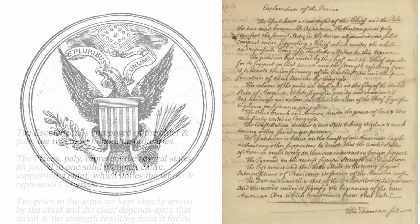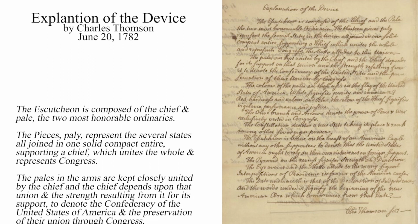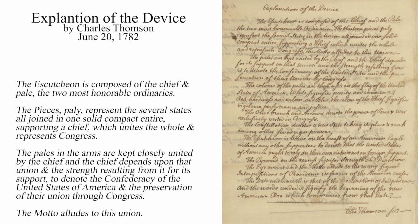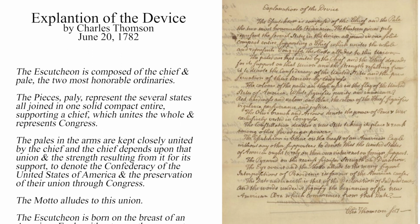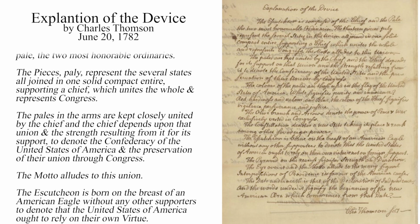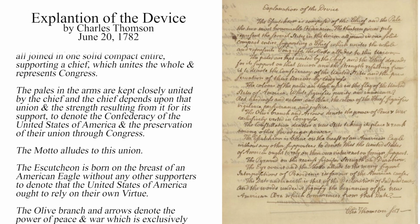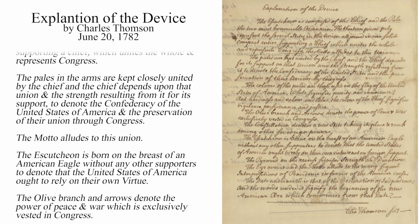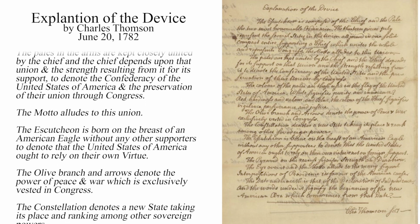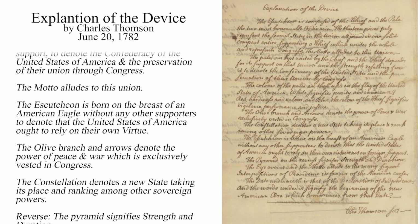And here it is. The shield is composed of 13 stripes that represent the several states joined into one solid compact, supporting the top section or chief, which unites the whole and represents the Congress. The stripes are kept closely united by the chief, and the chief depends upon the union and the strength resulting from it. The motto, E pluribus unum, alludes to this union. The shield is borne on the breast of an American eagle without any other supporters, to denote that the United States of America ought to rely on their own virtues.